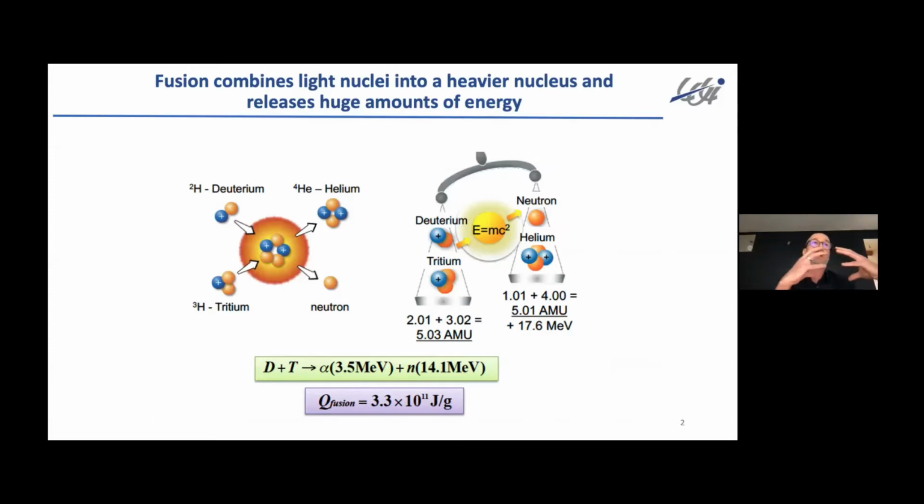So basically, what you want to achieve is the fusion of isotopes of hydrogen, deuterium and tritium. The fusion of deuterium and tritium will release helium-4, which is the alpha particle that we call, and a neutron. The difference in mass between the initial deuterium-tritium nuclei and the resulting nuclei turns into kinetic energy. For the alpha particle, the kinetic energy is about 3.5 MeV, and the neutron's kinetic energy is 14.1 MeV.